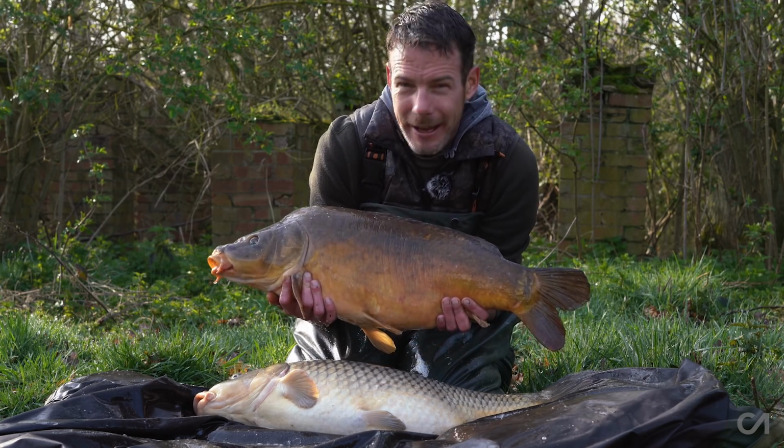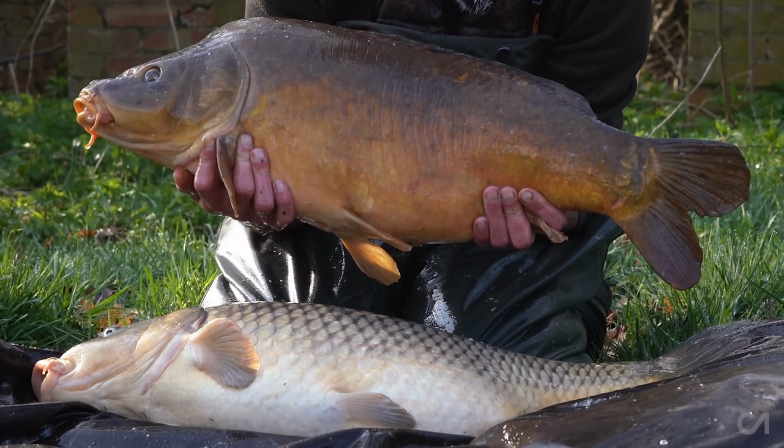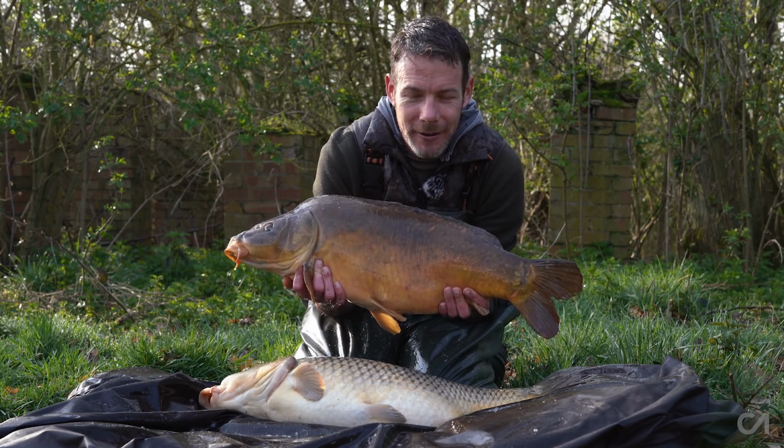So yeah, it's time to top up the spot. I've only got 15 millies with me this time though, because I ran out of bait this week, so I'm not going to be able to put them out with a stick, so I'm going to get out in a boat, spread a few about.